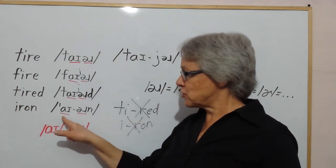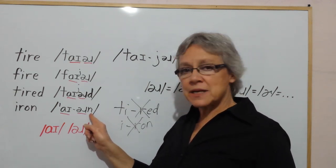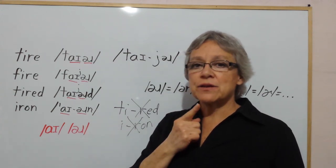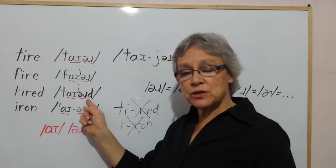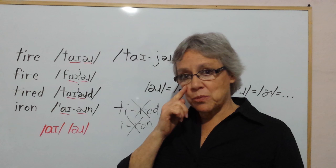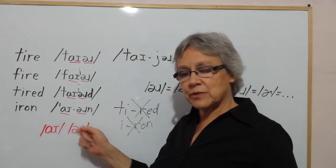All right, then for the last word, we don't have a letter or a sound in front of the I. So it's just iron. We have the sound N here. This is a nasal sound, which means we use our nose, okay? The tongue goes on the ridge behind my teeth, just like it does for T and D. But instead of letting the air out of my mouth, I push the air out through my nose, okay? N. So this one is iron, okay?